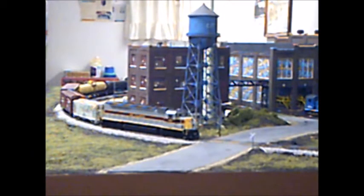Alright, as I said earlier, the layout is currently set up for DC operation. And there's the DCC with sound Atheran Erie Lackawanna SDP45 that I got in the mail just yesterday. And it will run on DC, although it has limited control and limited sound effects on the DC power pack. But anyway, just to show you, here it goes.